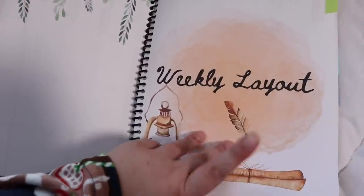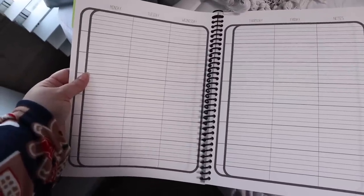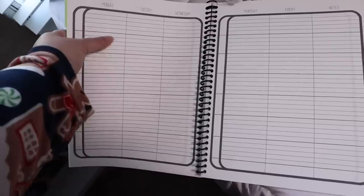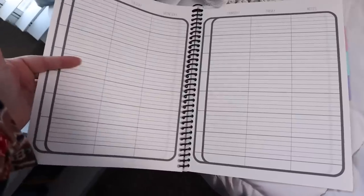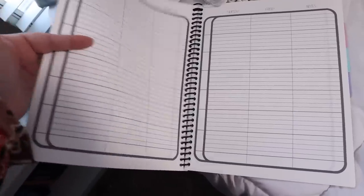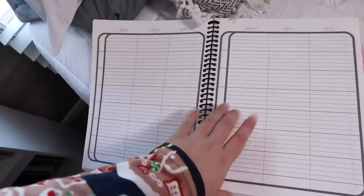But it has areas like a weekly layout, and here's a blank one. This is just a brief weekly layout as to what you're going to do Monday through Friday. It has enough areas for all the subjects and all the extracurricular stuff, so it comes in handy. This is how I've been keeping up with what we need to do for that week and planning ahead of time what we need to do for the next week. I have several pages of this left, so I'll probably be able to use this throughout half of the 2023 school year.